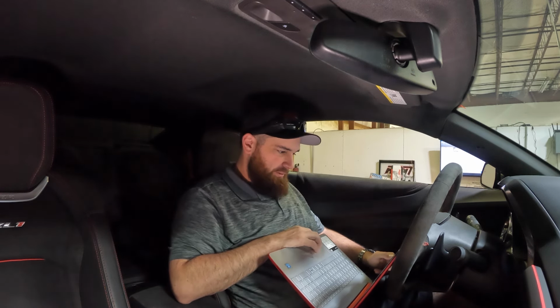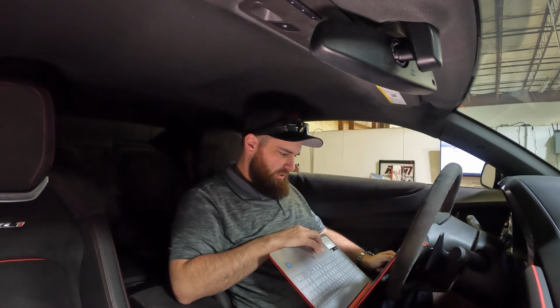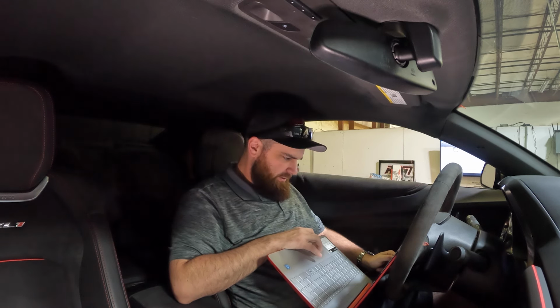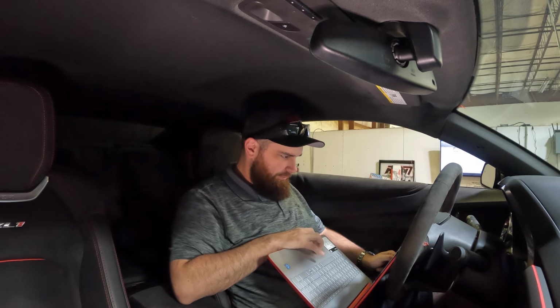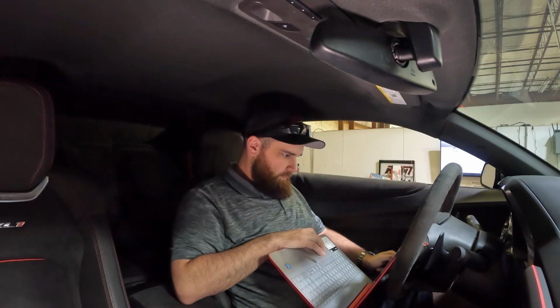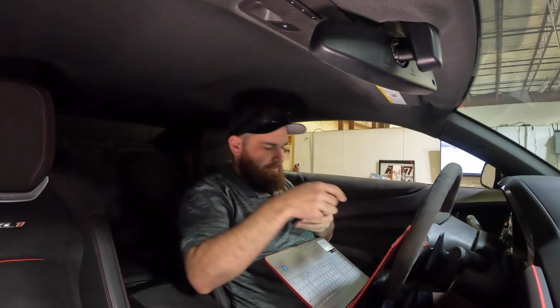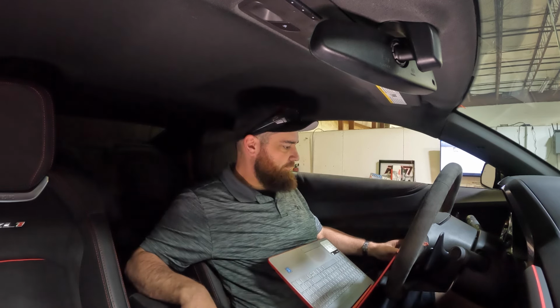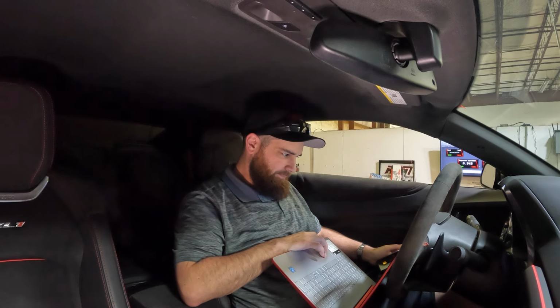Oil pressure, 103 pounds. Love that. Fuel pressure, 70 pounds. High side pressure, perfect. Okay. Let's flash it and go for round two. See what the second pull brings us.